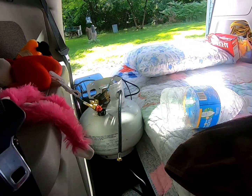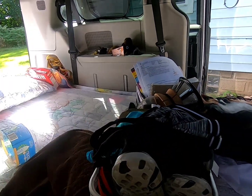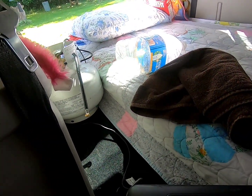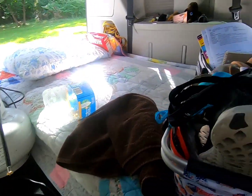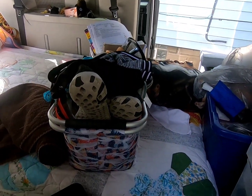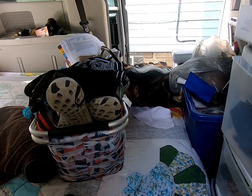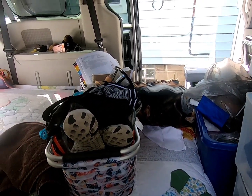All right, I brought some more stuff in here. Put my propane tank where it belongs. I'm gonna put one of these little baskets over here so it doesn't keep falling. Yeah, that's always fun. Okay, we're getting closer. Getting a whole lot closer to leaving.